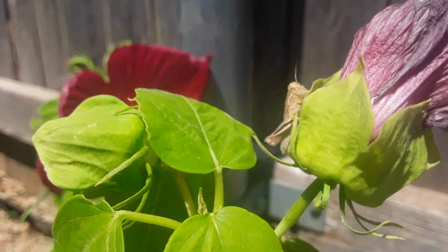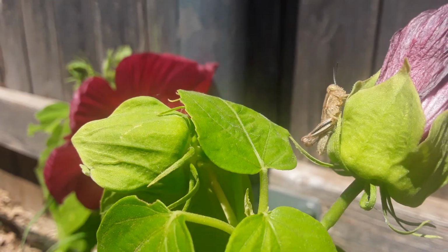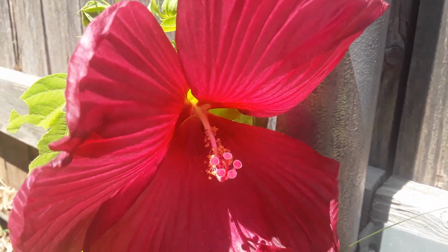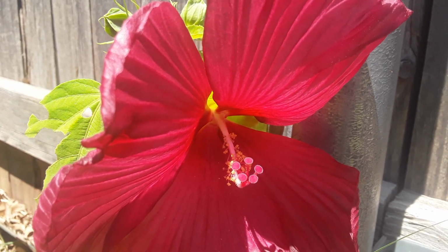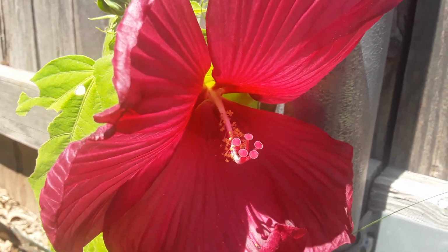Hibiscus is actually tropical versus not. This here is a non-tropical hibiscus plant. Even though it looks so tropical, it's because it's a hybrid. That's why it grows this way, and that's why it's so beautiful with the flower that looks like a dish, a saucer. Grasshopper was on it earlier enjoying some nectar, and some butterflies and bees came over.